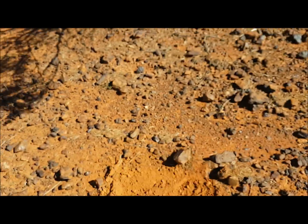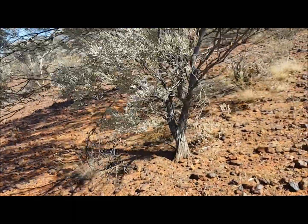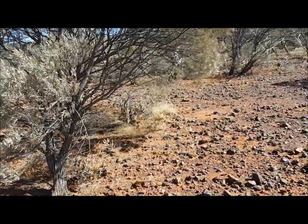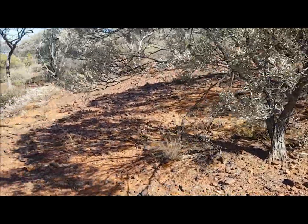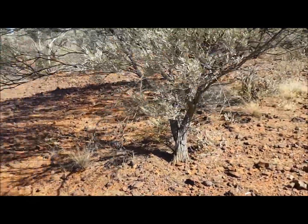There's another tiny piece of gold, so I'm not going to possibly be able to film all these because there's going to be tens and tens of targets. What I will do is flick the camera back on if we get anything of a bit more size. So yeah, if I hear a signal that's booming, I'll crank the camera back up. Other than that, I'm just going to start digging gold.